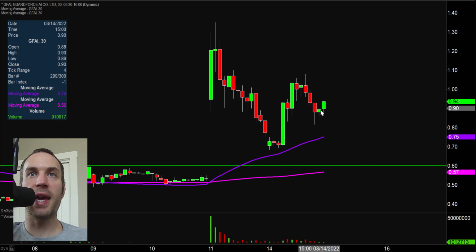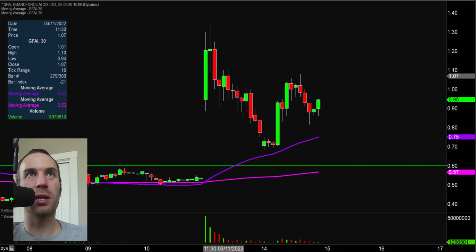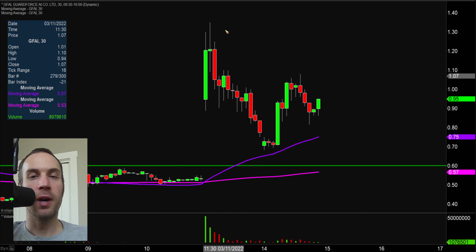Next one, GFAI. Talked about this one on Friday and how things were looking pretty ugly, but we needed things to get a bit more ugly, to potentially make a move. But yeah, things, at least per my definition of ugly, maybe you're okay. Maybe you felt confident buying around that area. And if you did do that, well, hey, you were right. I was wrong. Good call on your part.